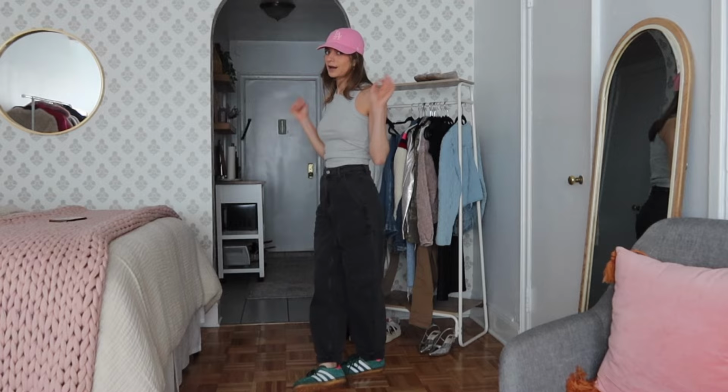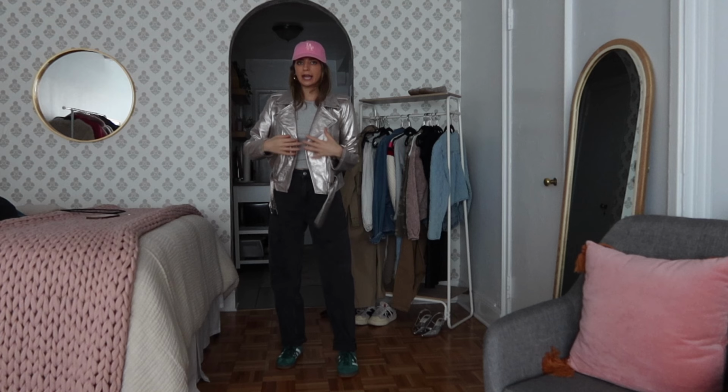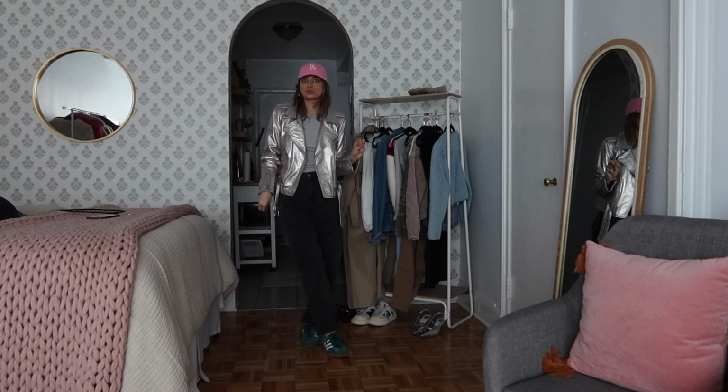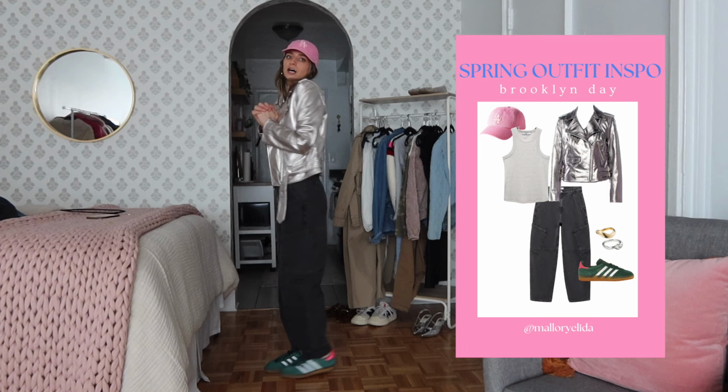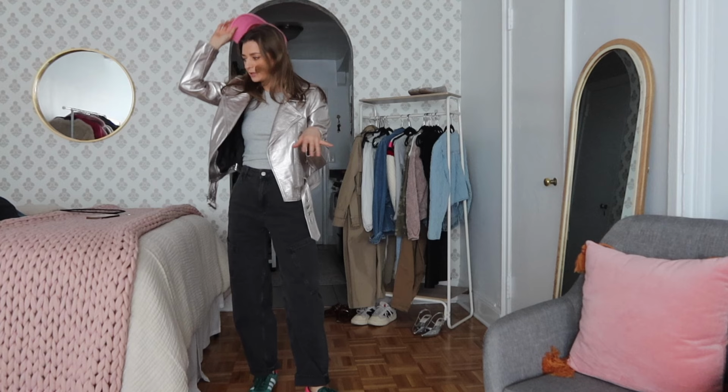So let me just say, I wore my metallic jacket with this and it really was a good trendy, but still not too trendy. All the things that I'm wearing are trendy, but not scary. I think they're doable for many people. So yeah, overall I'm really into this outfit. I'll probably wear this for work this week. So cute. I'm wearing the hat again, but I probably don't need it. I feel like this is just a really cool outfit.